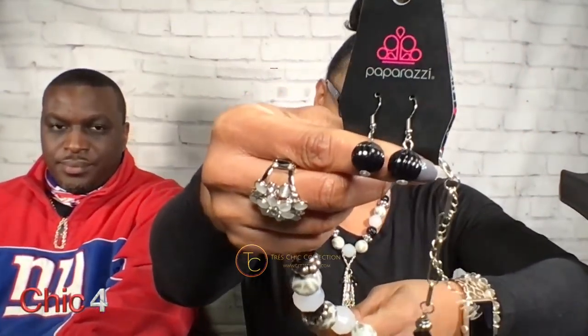The earrings that go along with it are these cuties right here. Really, really cute earrings. So if you love it, this one is Break a Leg. It's going to be Chic and item number 4.